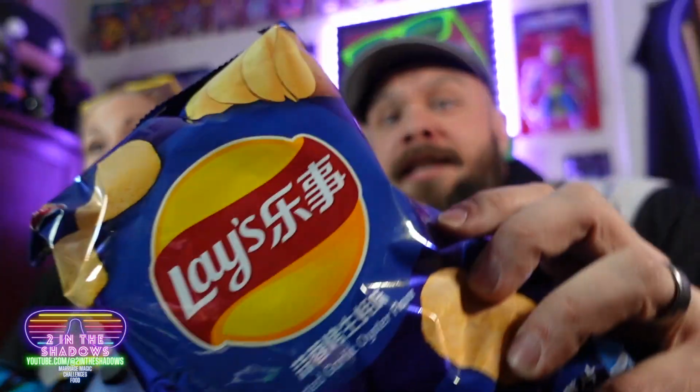Alright, baby, sunglasses up. Now that we got a full visual on the situation, let's go over what flavors we got in no particular order because we haven't tried them yet. First one we got here is roasted garlic oyster flavor. That's roasted garlic and oysters. I don't know if I could tell you other than ocean flavor what an oyster specifically tastes like, but I know what garlic is, and that's delicious. I've got numb and spicy hot pot flavor. Numb and spicy hot pot flavor.